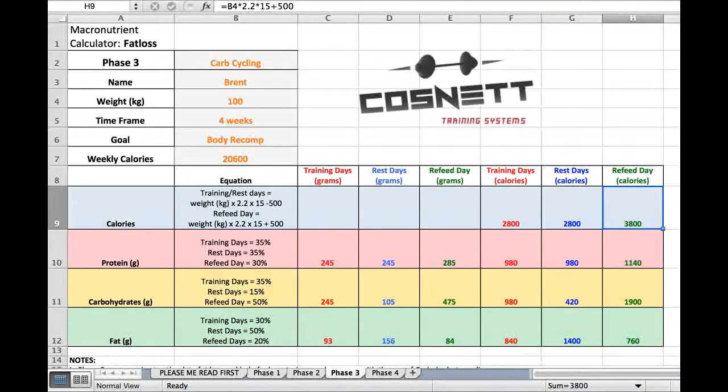The magic of this sort of diet is in the tweaks. So it's not about where you start. Everyone can start at the same calories, but you have to see how your body responds and then tweak it. So I've got here, it's fat loss, so I've got basically body weight in pounds times 15 and then minus 500. That'd be like a 500 calorie deficit for each of these days.